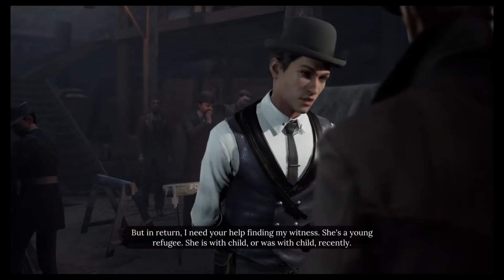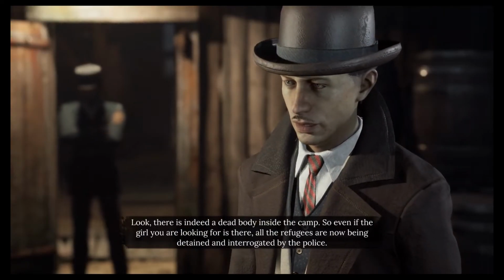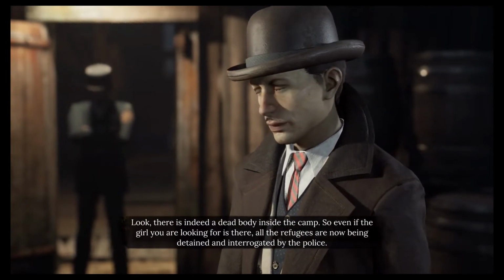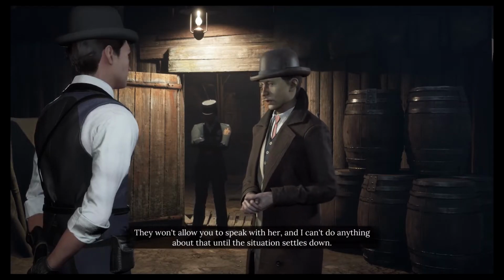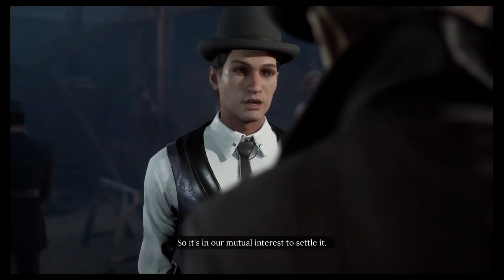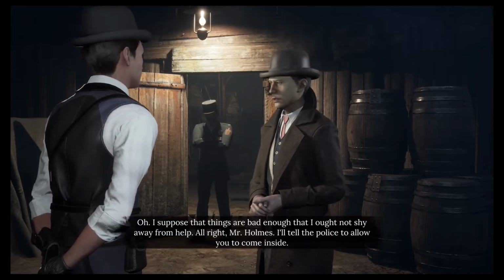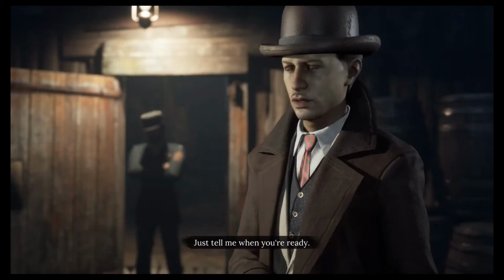She's a young refugee. She's with child or was with child recently. Look, there is indeed a dead body inside the camp. So even if the girl you are looking for is there, all the refugees are now being detained and interrogated by the police. They won't allow you to speak with her, and I can't do anything about that until the situation settles down. So it's in our mutual interest to settle it. Oh. I suppose that things are bad enough that I ought not shy away from help. All right, Mr. Holmes. I'll tell the police to allow you to come inside. Just tell me when you're ready.